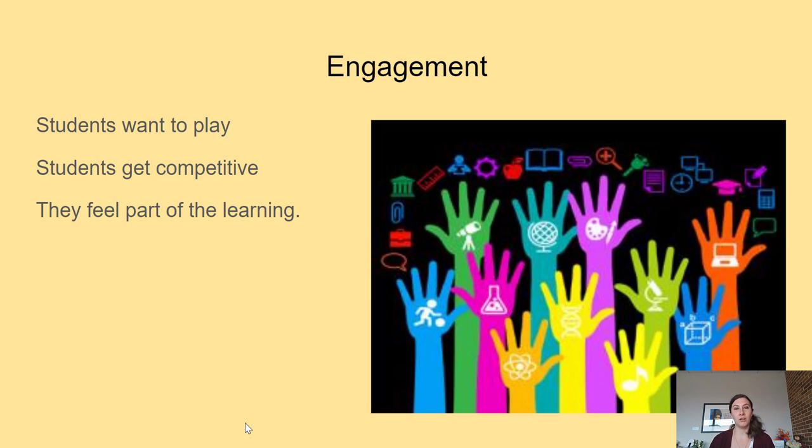Plus, they feel part of the learning because they get to do the hands-on part. They can roll the dice and hope they get the highest number, or they're trying to see how far they can get on the board before the rest of the team. It really helps them as they're going along. Like if you do a virtual escape room, am I going to beat the last person's time? Things like that help really get them engaged with the content and with what you're trying to get them to learn.